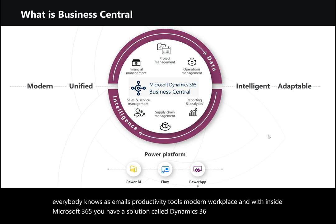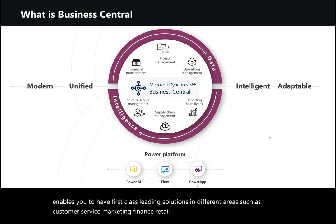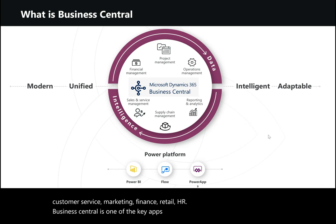And Dynamics 365 enables you to have first-class leading solutions in different areas such as customer service, marketing, finance, retail, HR, and so on and so on. Business Central is one of the key apps within the Dynamics 365 ecosystem.